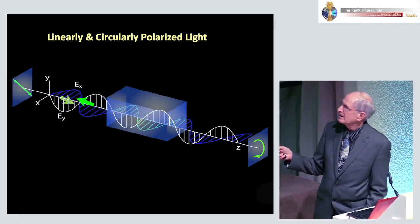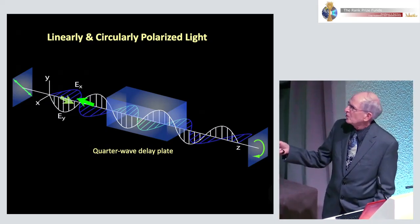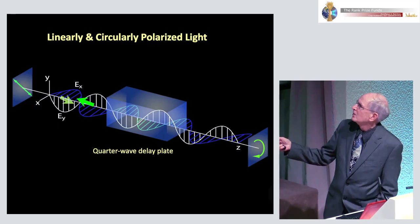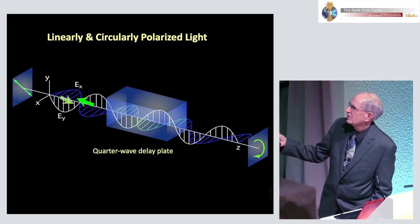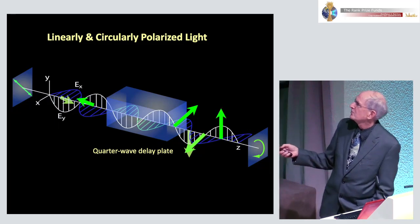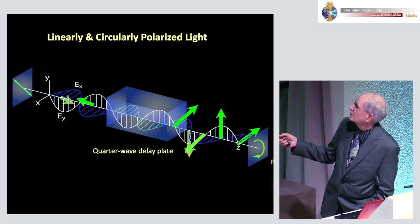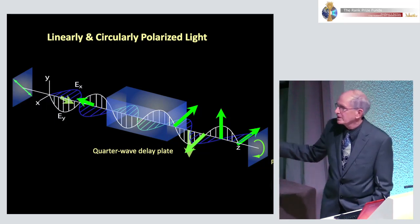If you were to pass that light through a thing called a quarter wave delay plate, it dissociates the timing of the horizontal and vertical components. So now you can see the horizontal emerges before the vertical. The first thing to come through is the horizontal wave. A little later, the vertical comes through. Then again, the horizontal in the other direction, the vertical in the other direction. And eventually, you end up with this circular pattern of electric vector orientation.